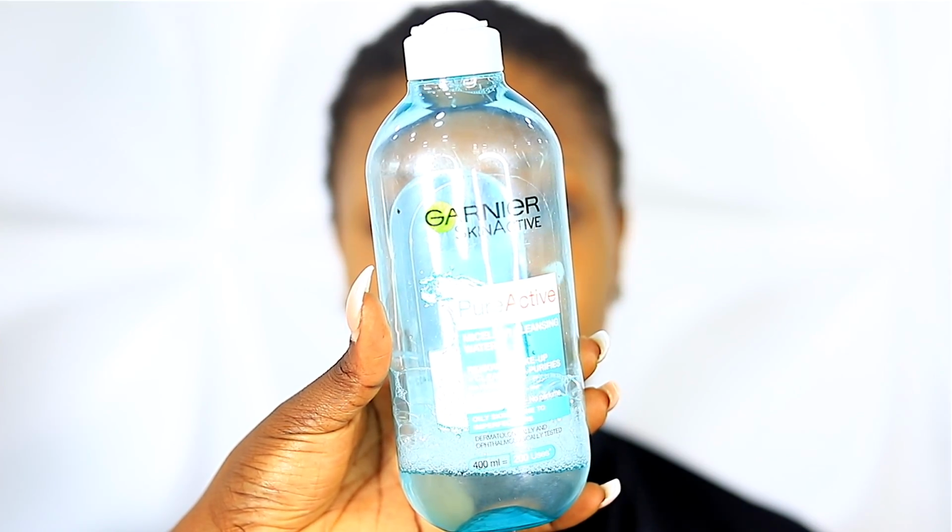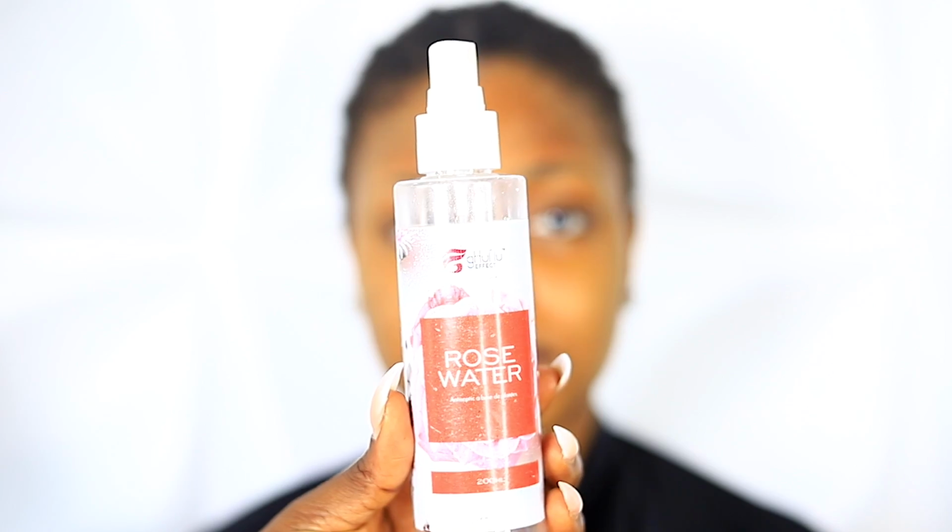First things first, I'm starting off by cleansing her face with the Garnier Micellar cleansing water. Then I went in with the Gunu Effect Rose water to just spray all over her face. And for moisturizer, I'm using the Mismetics moisturizer.